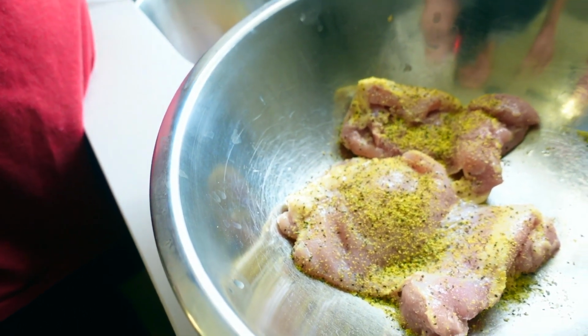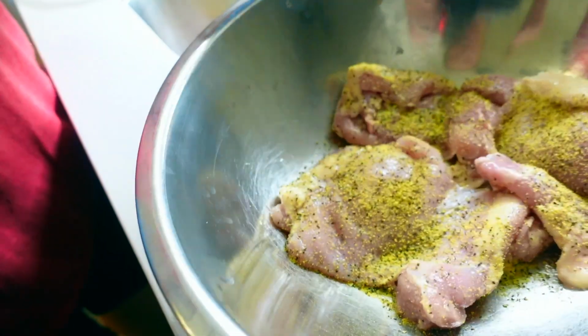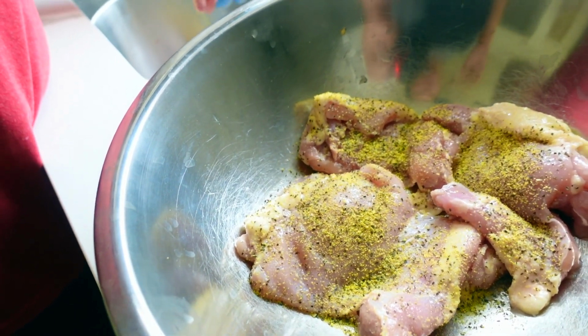All right, there are the chicken thighs, and like I said, we're just seasoning them with the Lawry's lemon pepper. It tastes so good, don't you think? Yeah. I love them, and it's not too salty or anything like that. They just taste really, really good. And the chicken thighs, I keep saying this, but chicken breast is just dry.